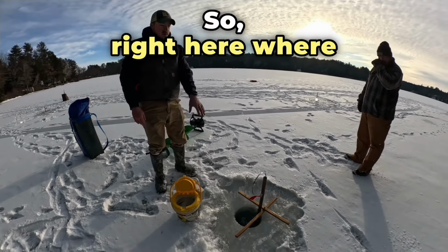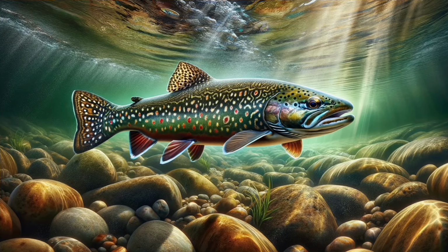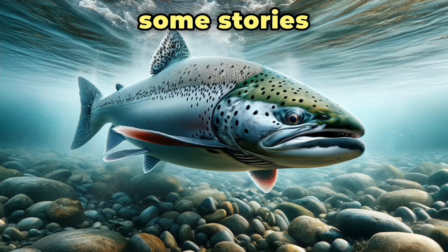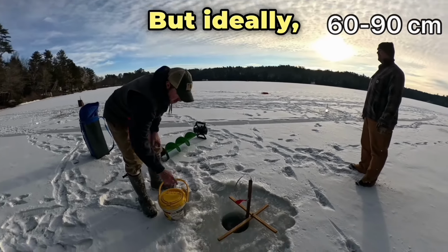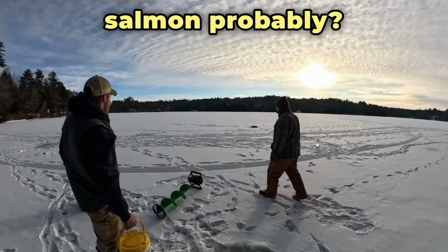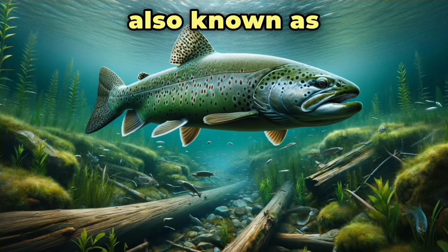Yep, so right here, where it's probably 2-3 feet of water, we're fishing for brook trout. That's not to say we couldn't catch a salmon, because I've heard Paul tell some stories about catching some salmon in like 2-3 feet of water. Okay. But ideally, right here, probably brook trout. Those guys way out there, salmon probably? They're either salmon or lake trout, also known as togue.